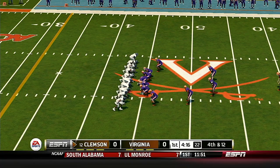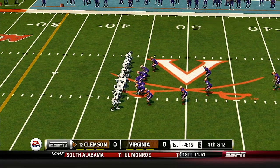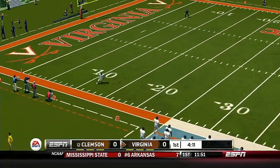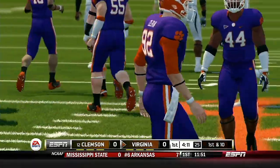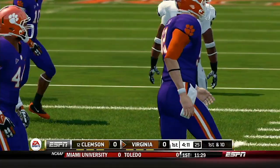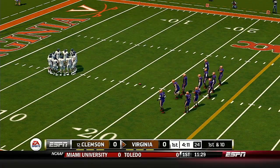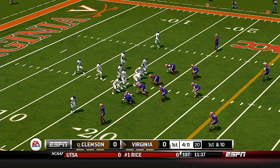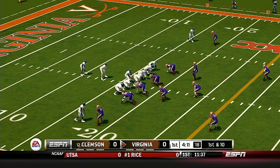Right now, he wants to get this kick away and change field position. It's a short kick. That was a nice little pooch kick right there. That's why they made the decision to punt the ball right there. They wanted to pin this offense deep in their own territory. This team really trusts their defense. So let's see what the offense can do as they come out onto the field.